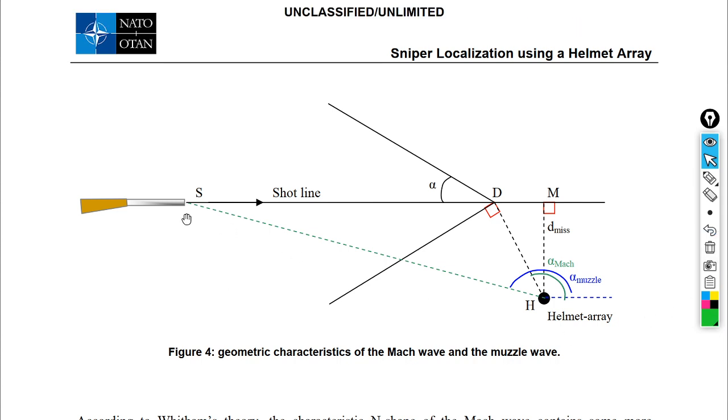In this picture we have a gun located on the left, and it fires a bullet and it travels along a line like that, the green line, and it emits a muzzle wave. Let's just call it muzzle wave, and that muzzle wave propagates. Then the helmet or the observer is located over here at H, and the muzzle wave just propagates right down that. So the length from S to H divided by the speed of sound would be the time it takes for the muzzle wave to propagate from the gun to the helmet.